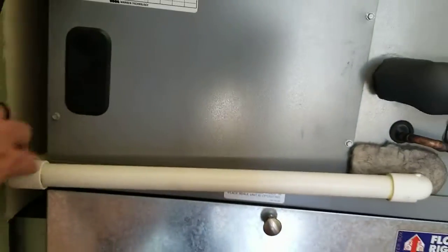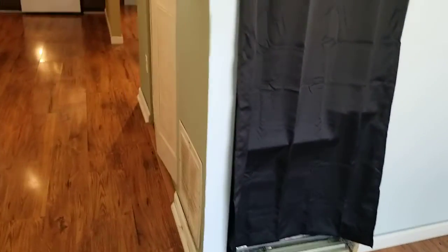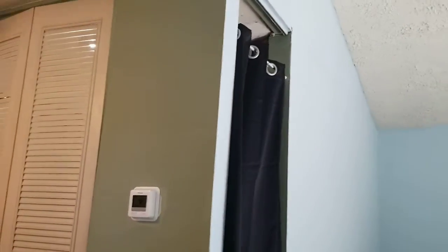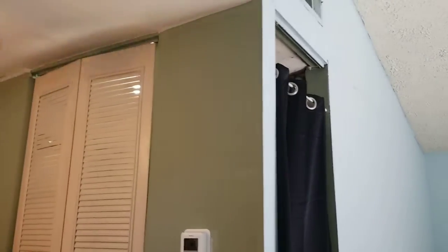It is new, I just put a new one in, so it is brand new and looking fine. That'll need to be changed out about every 3 to 4 months, but please make sure you get that done. The thermostat's going to be right there on the wall, as you can see. Also, make sure the HVAC system is not running when you change the air filter. It makes it very, very difficult to do if the unit is running.